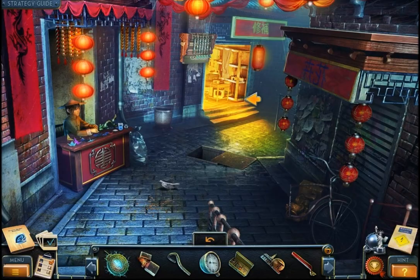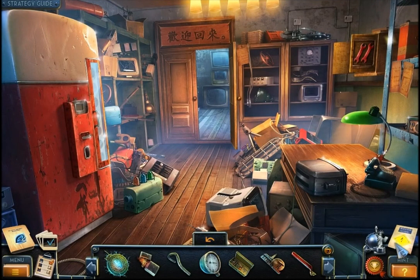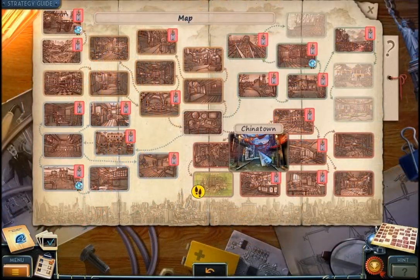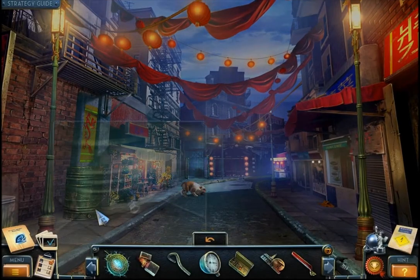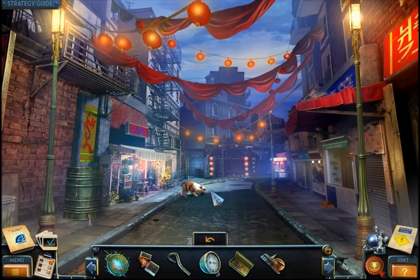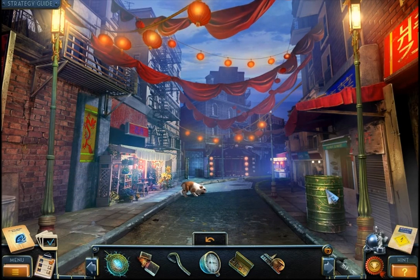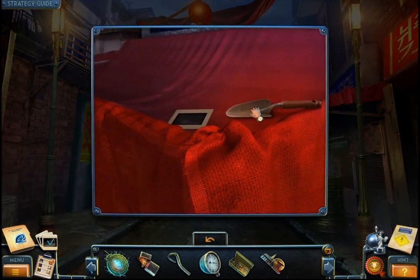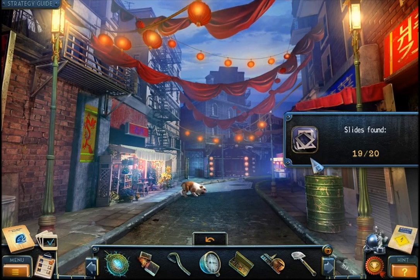Faucet handle. Was that in here? No. Where did I need that? Oh, yeah, it was in the barrel in the street. There you go. I've got nothing to put water in, though. Wow. Now I can get up here, see? Oh, I've only got one more to get.